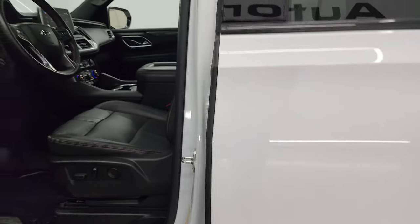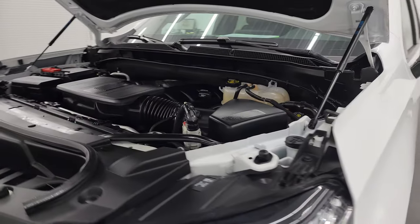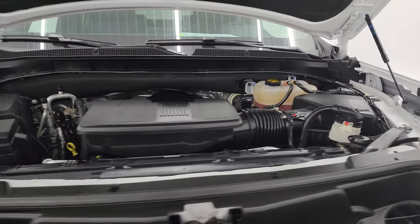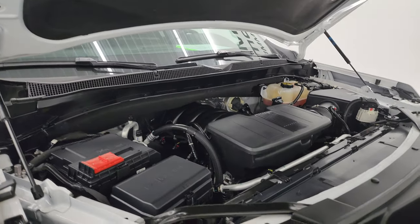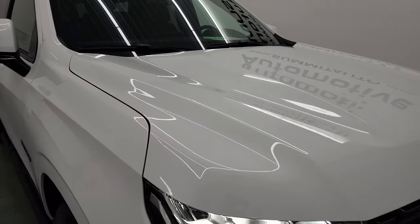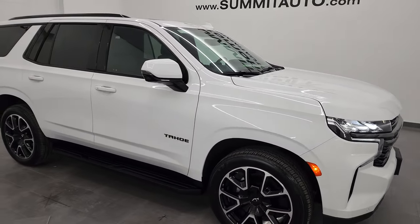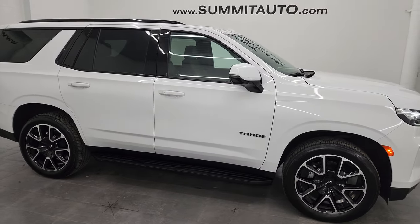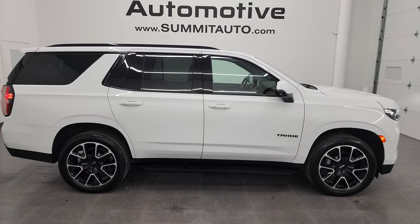All right. But yeah, this Tahoe is 100% ready to go. Like I said, it's been through our shop. Everything's been checked out on it. Fresh oil and filter change. Shocks are doing a nice job pulling that hood up. And I would highly recommend this one from a quality and condition standpoint. I don't think you'll find too many 2022s with almost 30,000 miles on it that are this nice.